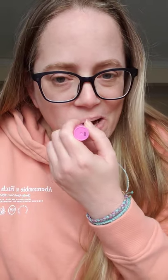Let me try it on the lips and see if it's more noticeable. I don't know why I'm suddenly doing 3 swipes on my hand. Oh yeah, you can immediately see it change color on the lip. I should have done one and left one, but you can definitely see the difference. It feels like a balm. It feels super moisturizing, like a lip balm. And there is the color.